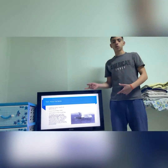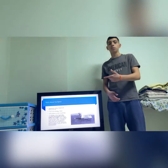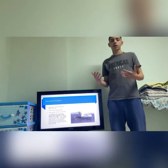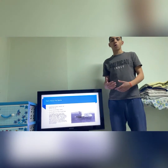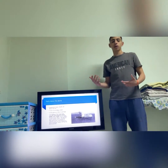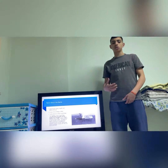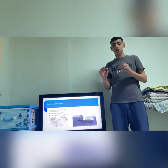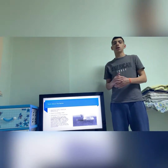The Battle of the Coral Sea was the first aircraft carrier battle ever fought. At no stage did the ships sight, make contact with, or fire at each other. All attacks were carried out by airplanes, and the result was considered a tactical victory for the Japanese and a strategic victory for the US and Australia.